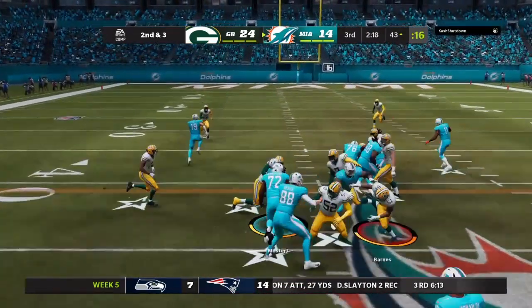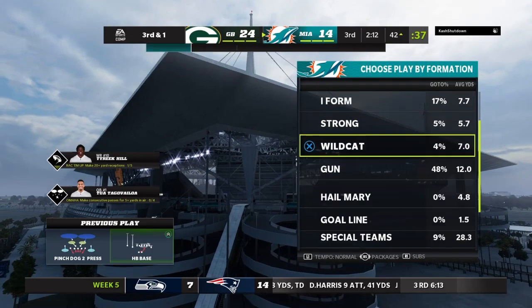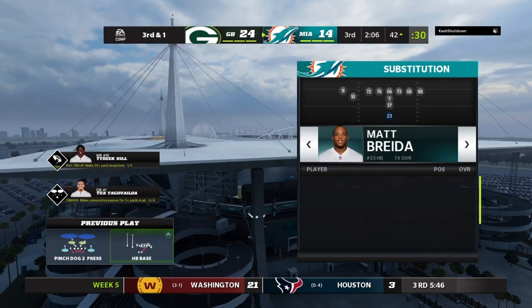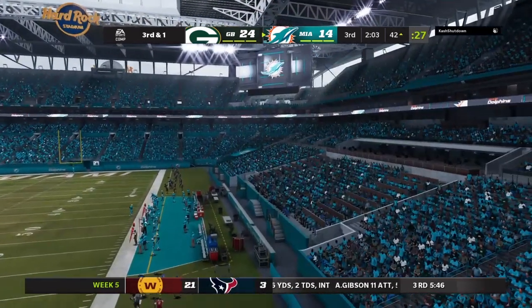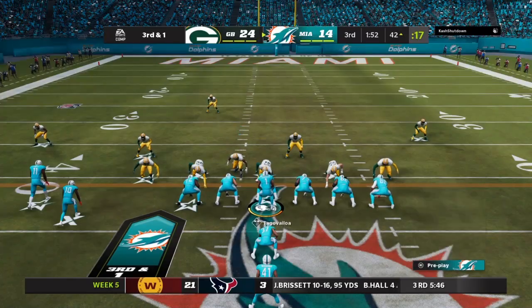Back to the running game with Mostert. And this won't be enough to pick up the first. A gain of 2, 3rd and 1. That call makes sense because they've been throwing it well on this drive, and once again they show passing formation, showing the shotgun. Then they ran out of it. That was a nice play by them defensively, though, to hold it to a short game. This offense in desperate need of a conversion as they come up on 3rd down.